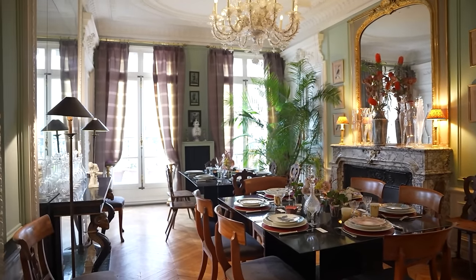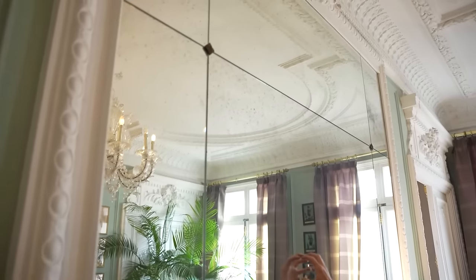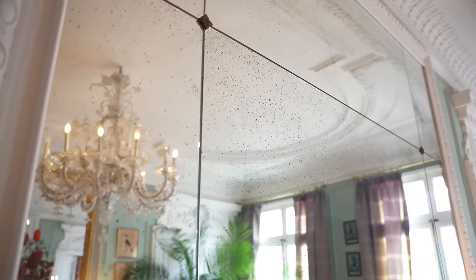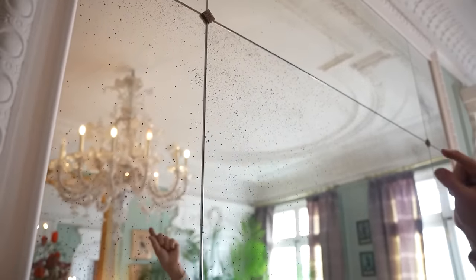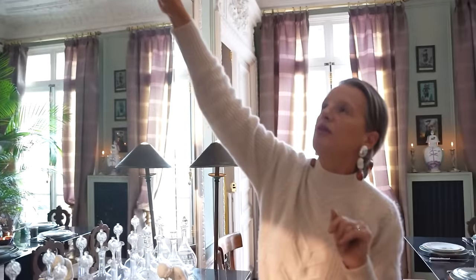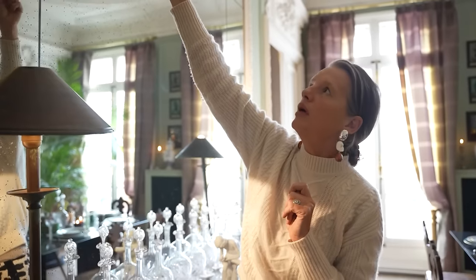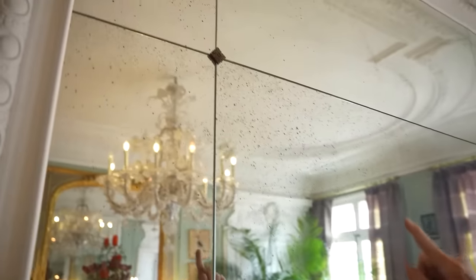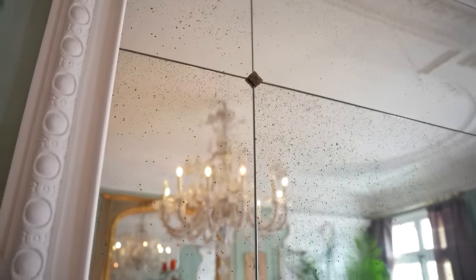And here I decided again to put some mirrors to have this lovely reflection between the different mirrors. I use the same old technique, mirrors with all these little dots of mercure. But here, as you can see, instead of having the iron lines, I have just this lovely iron bouton which will make the intersection of the mirror. So it's another way to cut mirrors and to interpret them.